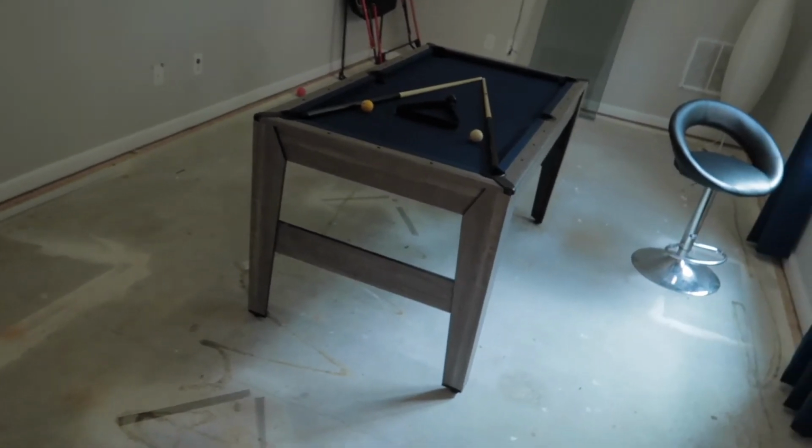What's up? Good morning, you guys. It's a new day, and it's currently Sunday. Look at little Christian. Hi, Christian. I'm in the basement. As y'all can see from the last clip, we removed the floor. It's a few days later.